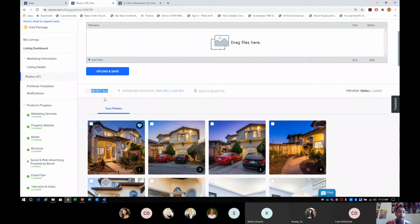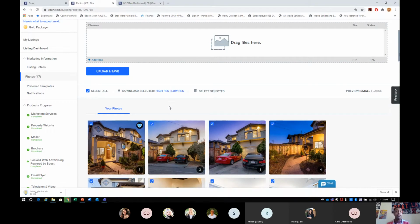All you have to do is click that beautiful Select All button. It's going to do exactly what it says. It will select all of the photos, and then we're going to click High Res. That's the only one we care about. Those are your print-ready photography, and it is, like it sounds, the highest resolution that was put into the system. If you need, for whatever reason, a lower resolution version of that photo, you can create one, or whomever is doing the marketing work for you can create that from the high resolution version.